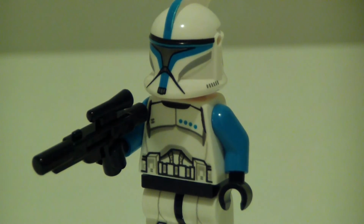Blue markings make it stand out. Used to be a polybag exclusive. And the Clone Trooper Lieutenant in person has this blue tint to it. It's beautiful. And it's definitely good looking in front of the entire army. So yeah.